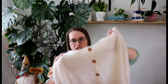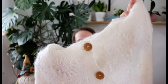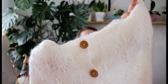I attached these super cute buttons. Let's see if that'll focus. And the buttons I got from a shop in Toronto called Good Grief Yarn and Provisions. She hand dyes yarn. She sells commercial yarns and some indie dyers, and she has a stash of buttons for sale as well. And they're super cute, super easy to attach.